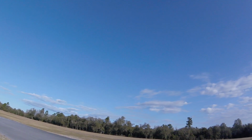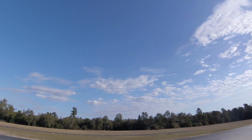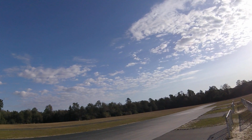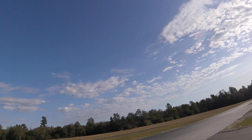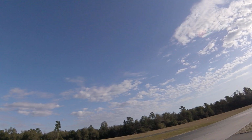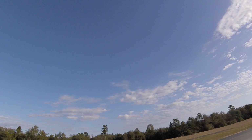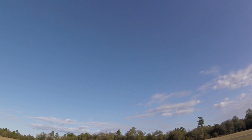Kind of windy out here today. Just trying to get it trimmed out. It's a little out of trim. It's getting close.